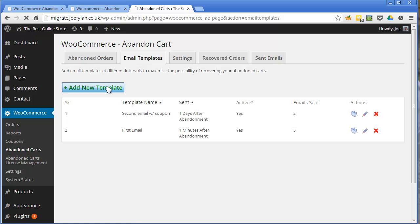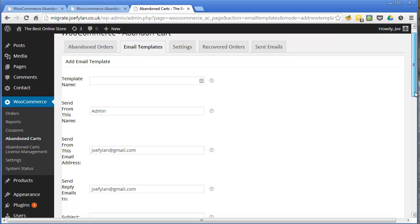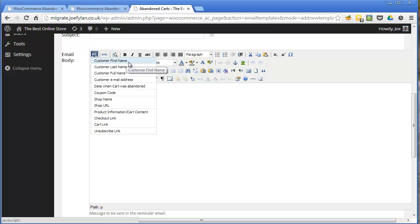So if we just click on the Add New Template button, you can give your template a name, and you can set the email address to show who it's from, and you can create your message here. Now, you've got this familiar post editor here, but it's also got a few extra buttons, and this is to insert custom fields. And here you can see you can personalize your emails by including the customer names, the date, so you can give them more information about their abandonment, include a coupon code.